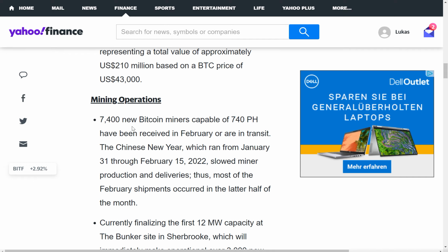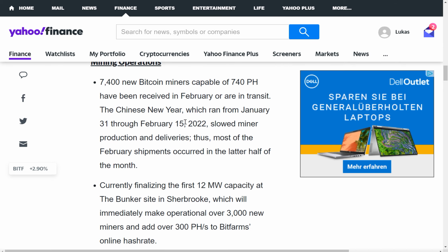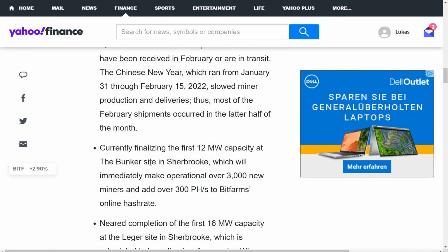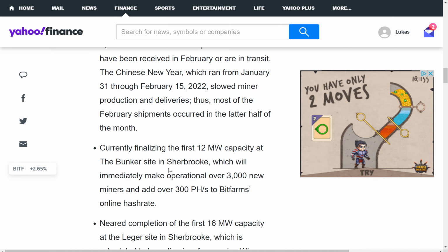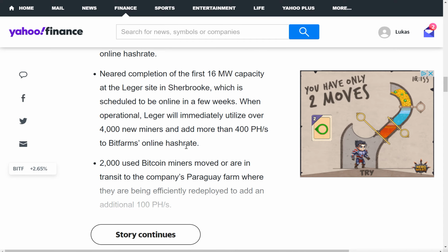Mining operations: 7,400 new Bitcoin miners capable of 740 petahash have been received in February or in transit. Yeah, so they could be soon at these 3 exahash. I think they need the infrastructure now. Currently finalizing the first 12 megawatt capacity at the bunker site in Sherbrooke, which will immediately make operational over 3,000 new miners and add 300 petahash.